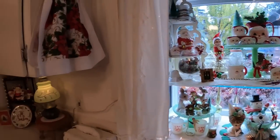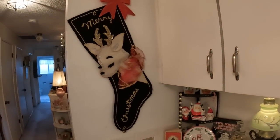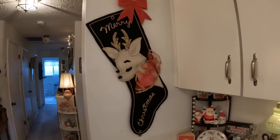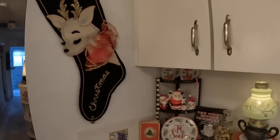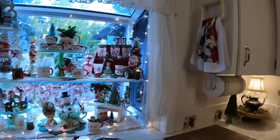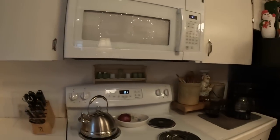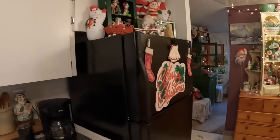Now, I have to show this guy off because he's just one of my very favorite things. You got him at the bins? Yes, he's from the local Goodwill outlet bins. He's wonderful. And then you have this little corner over here. You pretty much have Christmas just about everywhere. Yep, it's sprinkled around, but not throughout the whole house. I just like to decorate where I spend most of my time. I don't do bedrooms or bathrooms.